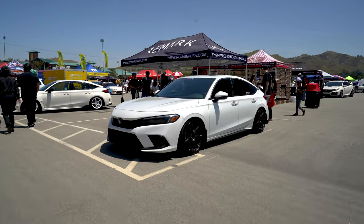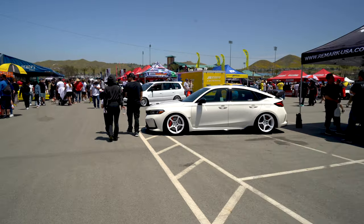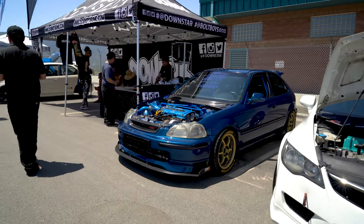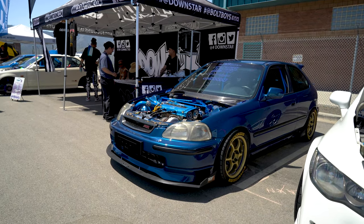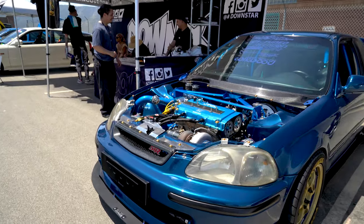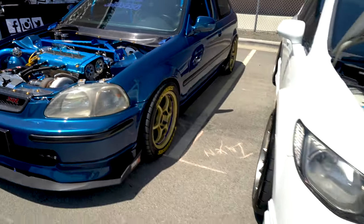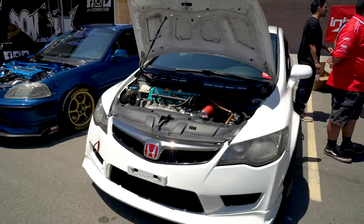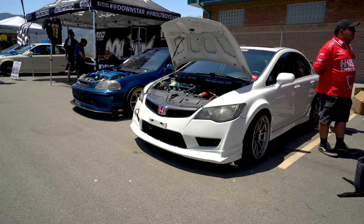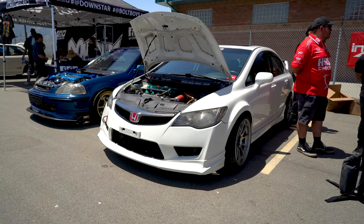Remark does exhaust and stuff. Have an FL5 here. Got two FL5s. We got another EK. SIR-like swap setup on this one. Got Advans, nice turbo kit. Nice and clean. We got an FD2 conversion on this one. Nice wide body up front. Got a little wide flare on it, but otherwise it's just set as an FD2 conversion.